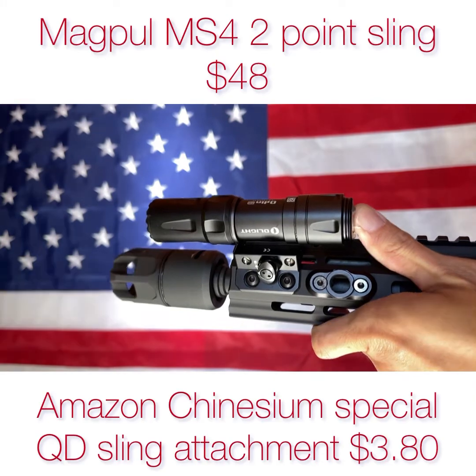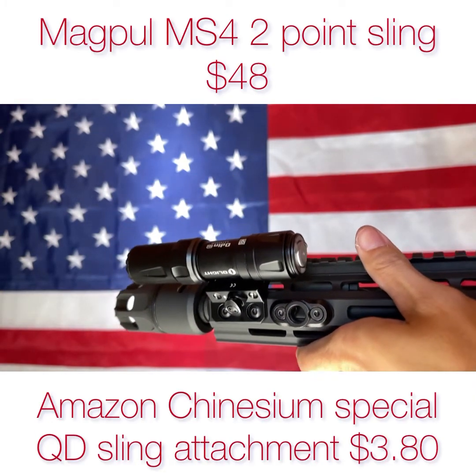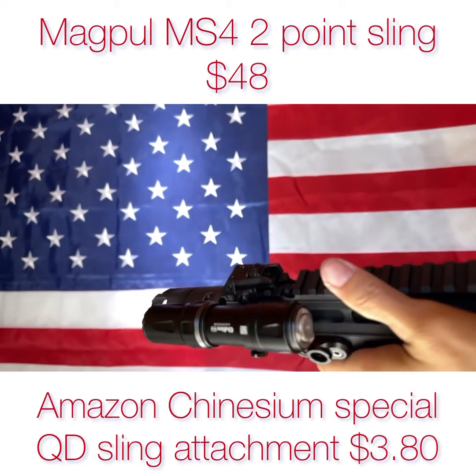I do run a sling. It's a 2-point sling, a Magpul MS4, and I just chose a really cheap Amazon special QD attachment point for it.